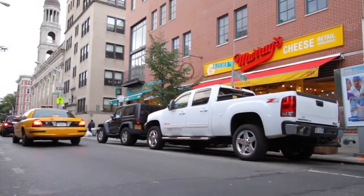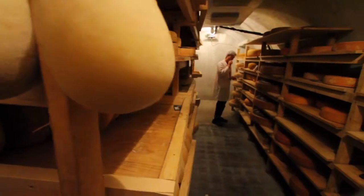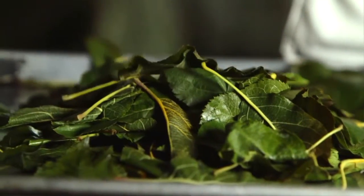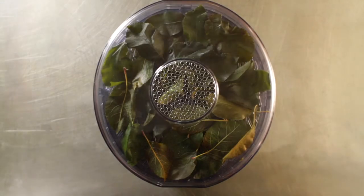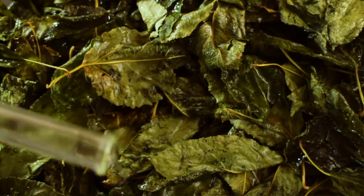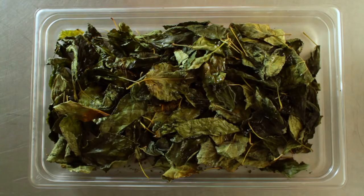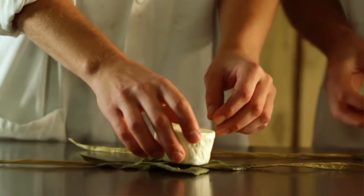The Murray's Caves are located directly underneath Bleecker Street. And if you walk in the store, you're literally walking on top of the cheese caves. When we brought the leaves back here, the first thing we do to them is put them in boiling water for about 10 minutes. After they're boiled, we will dehydrate them, suck out all that water. Next step, we pour the apple brandy mixed with a little bit of distilled water on top and let those leaves just soak in all that flavor from the brandy so that it is completely rehydrated. And then we can take a very young triple cream and wrap those leaves around it.